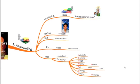Those innovative people also look to make odd combinations, and sometimes they even try forced associations. They use a lot of metaphors to build more creativity, and they use techniques like the SCAMPER technique to improve their creative problem solving skills.